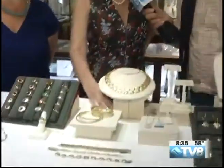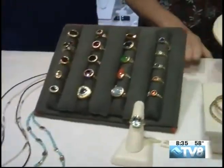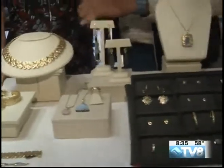He's originally from Lithuania. He moved to the U.S. in the late 80s and has been manufacturing all of our jewelry in the United States, in New York. It's very important to him that everything is made in New York, in the United States, not out of the country.